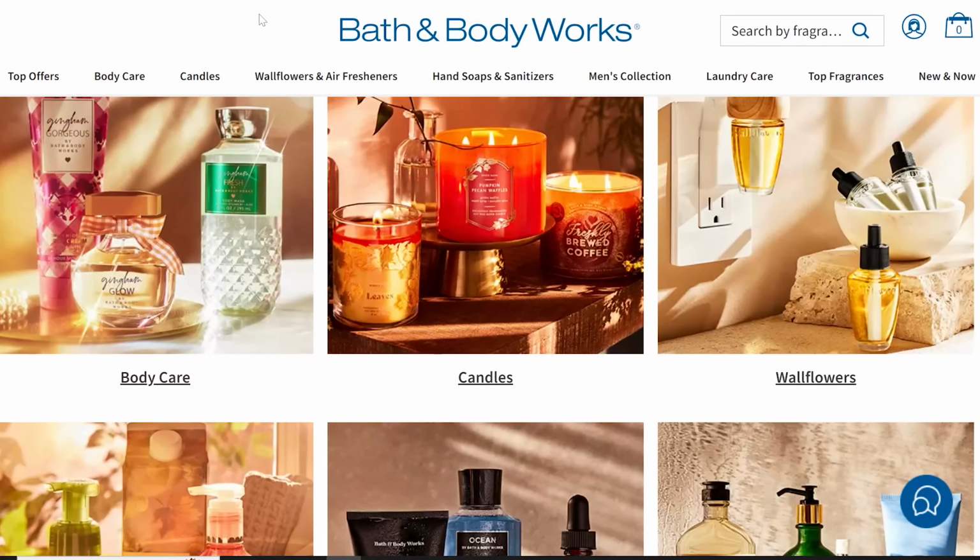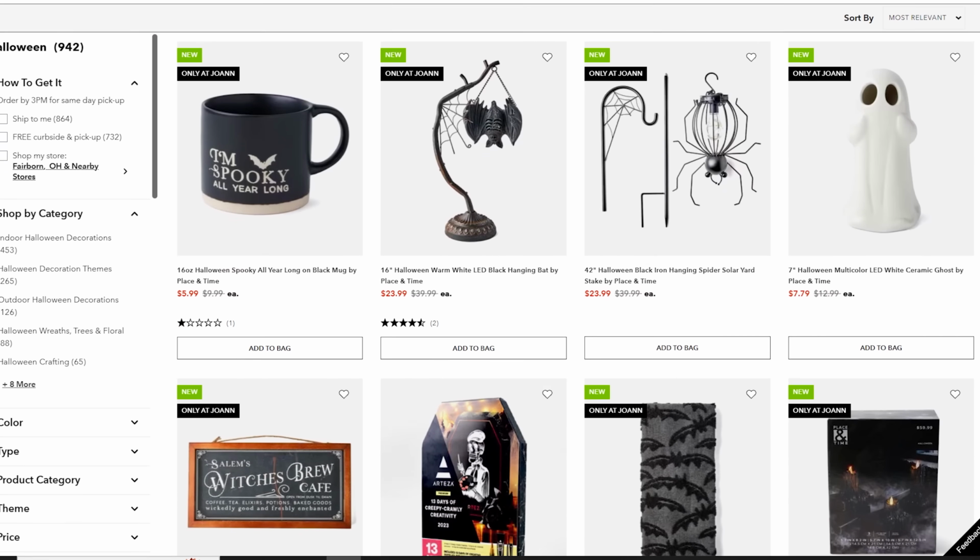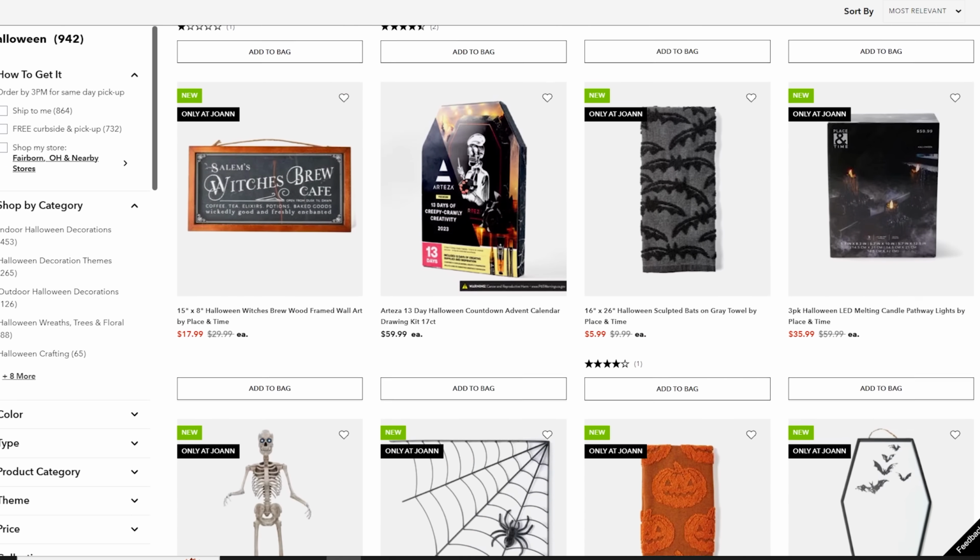One of the first places I look for upcoming trends is Bath & Body Works, and not just for smells, okay? This is going to apply to POD, clothing, jewelry, digital products, everything, because the overarching theme of their products are what really count. We're also going to be taking a look at Joann's and At Home, who released their own Halloween products earlier than ever this year. With these two major retailers leading the pack this season, it's very likely that we'll be seeing these trends everywhere over the next few months.